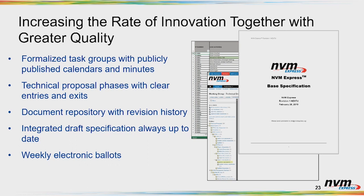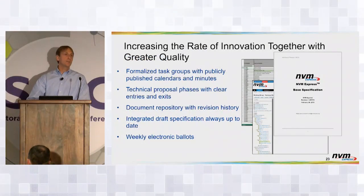So each technical proposal now goes through phases. We know what's done in each phase. We can track the phases. We have a document repository in the members only area where you can see where each TP is, what the status is, and you can go through the revisions of that TP.